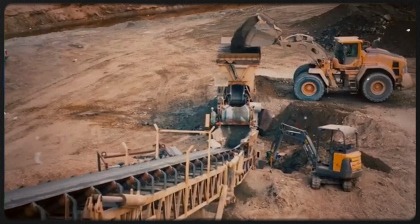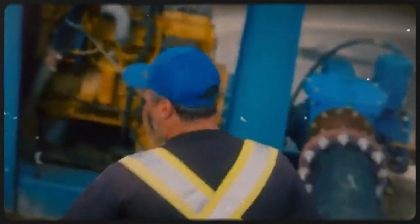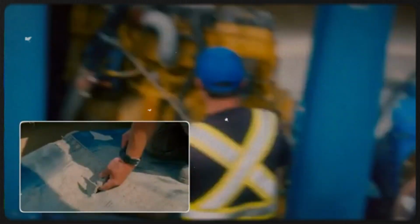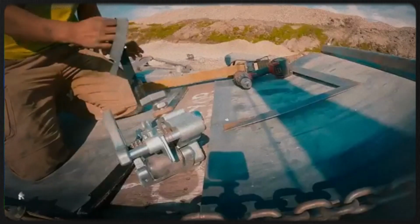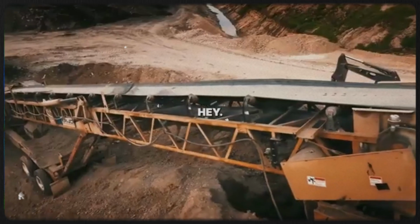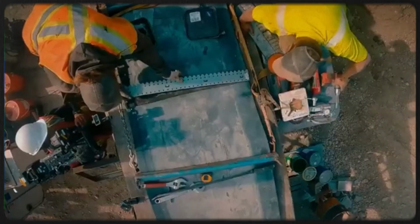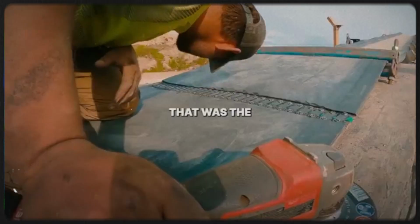Foreman Mitch walks up beside him. He looks at the belt for a moment and then voices what both of them are already thinking: if that goes mid-run, we're not talking a couple hours down. We're talking a day, maybe more if it jams the tail pulley. Parker stands up. He's running the numbers in his head, and he doesn't like the result.